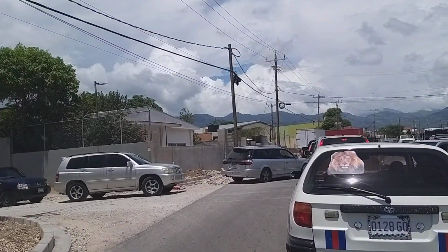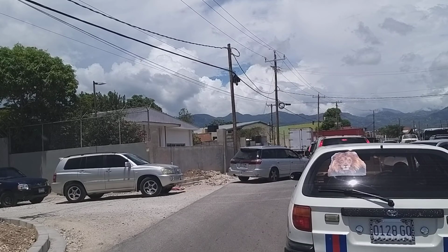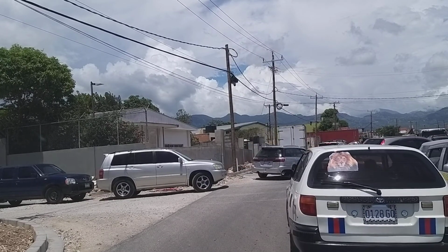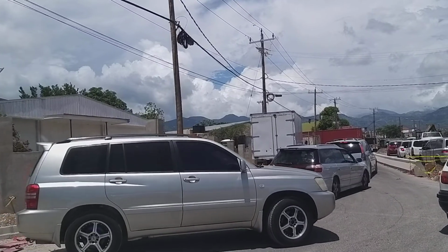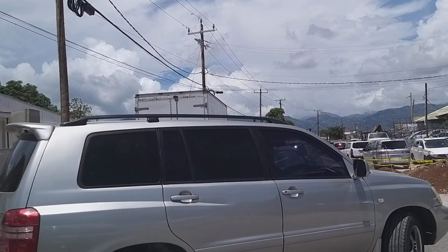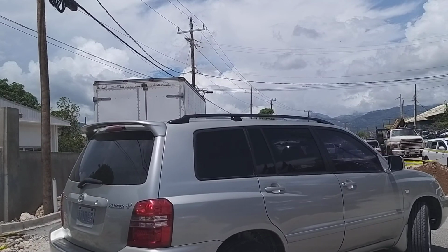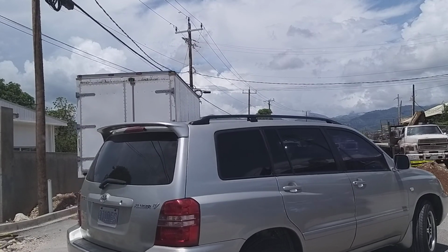Traffic is not bad, but there's a little traffic here. Reason being, there is a trailer with a container trying to reverse into somewhere, so that's causing some traffic. But without that, the traffic does flow, to be honest. So we really have a container blocking off sections here. Again, without the container, without the trailer reversing in, this should really be flowing, to be honest.